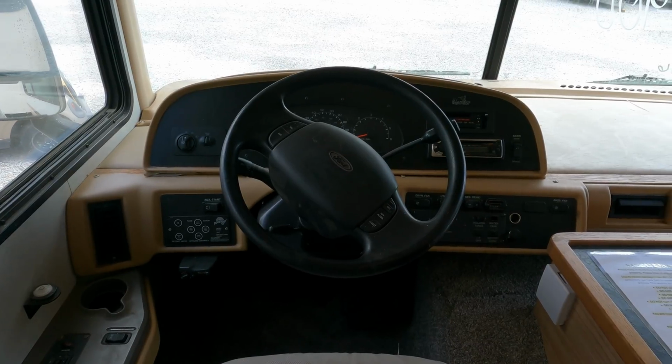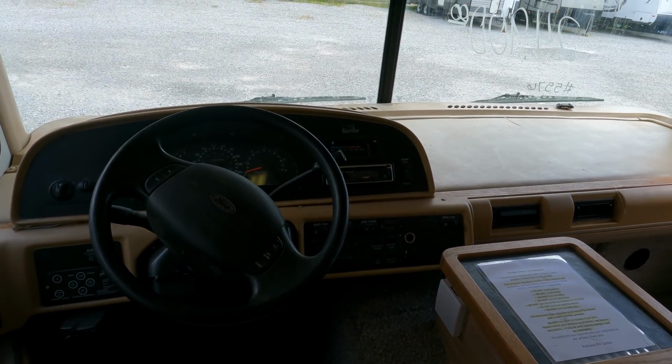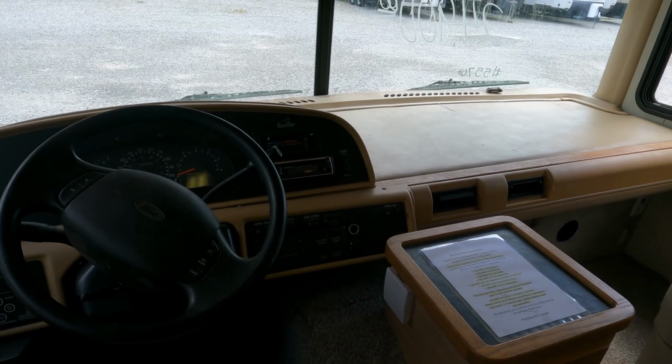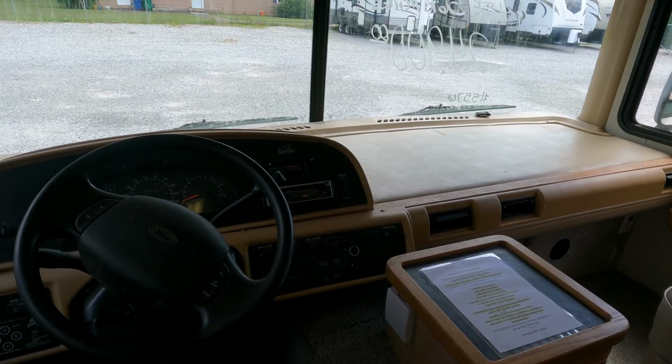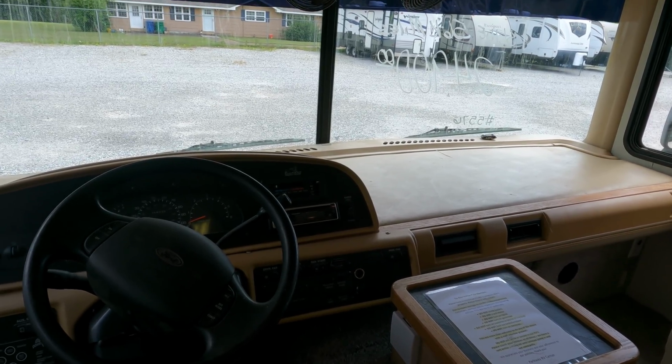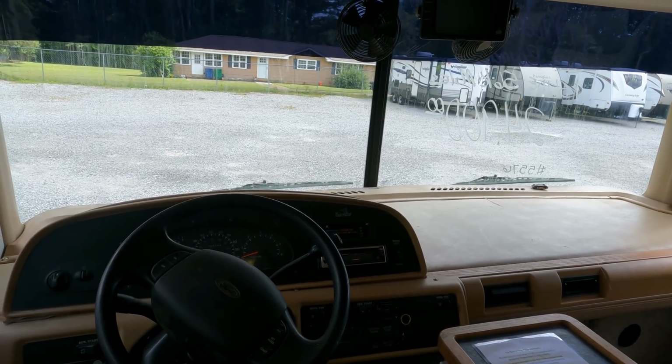53,000 miles. Runs and drives great. I've got a brake controller. I don't think the people would have been on the road in it for a month if it didn't run and drive like it's supposed to. Windshields look good. Tires are good. Brakes are good.